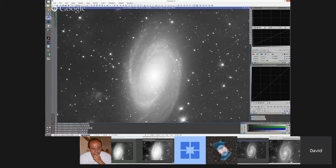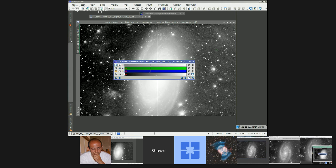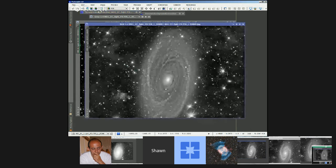Cool. So yeah, after I did that, I just did noise reduction, and then I did another DBE on it, and then really stretched it to get the IFN out, and then used layers in Photoshop like Eric did to get the core. But I went too dark on the core there, and really just tried to bring out as much contrast as possible, so it was a little overdone.